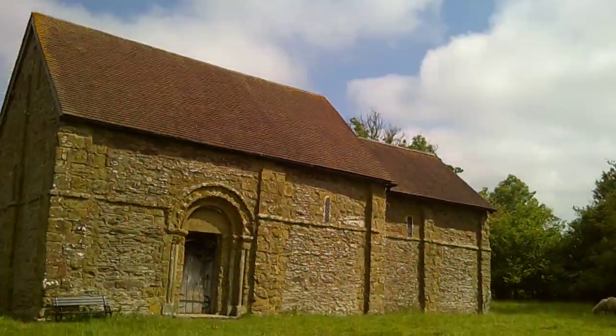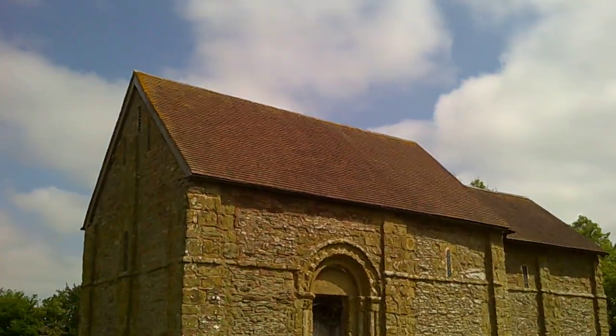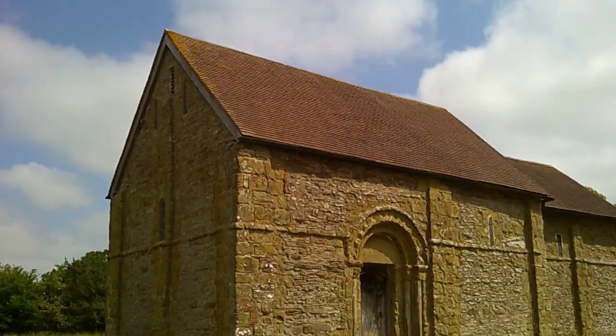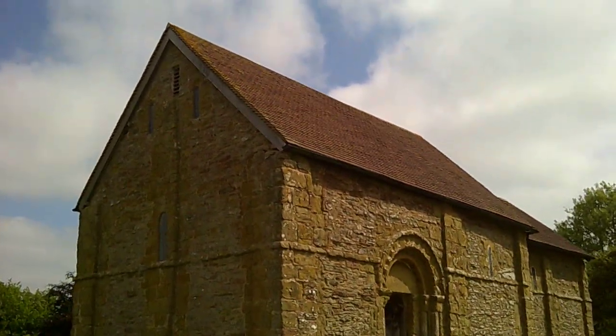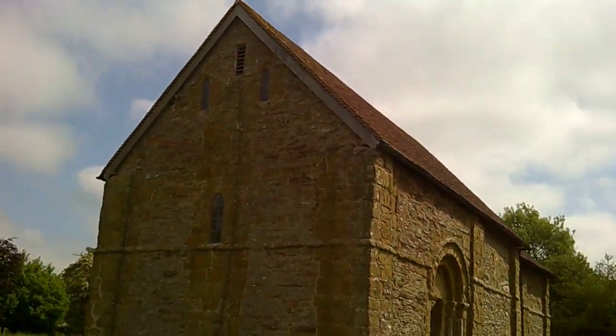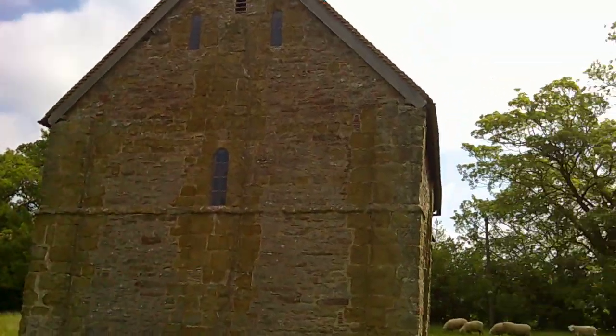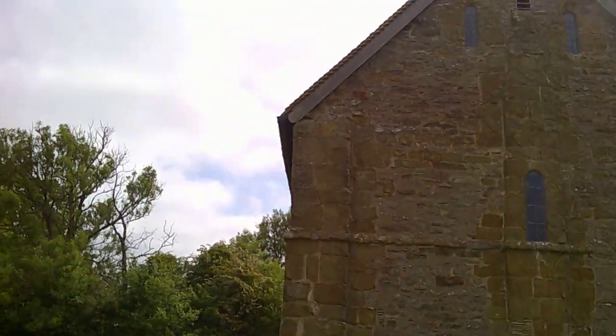So we'll have a look on the outside. Then we'll zoom in on the doorway. Here again, there's no bell cot or anything. The west end is very typically Norman, what you expect with any Norman church, particularly these little ones. Three windows and an opening in the roof. That's for ventilation. Actually, no, that's where the bell is. There is a little bell, but the bell is internal, which probably would have been originally as well.